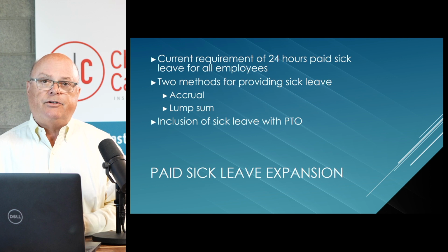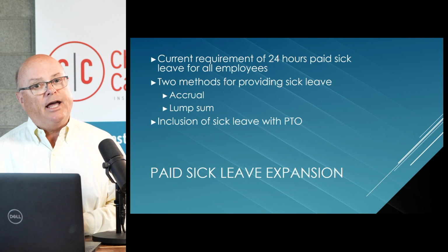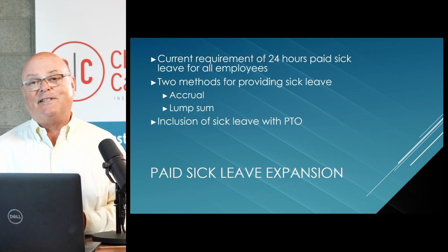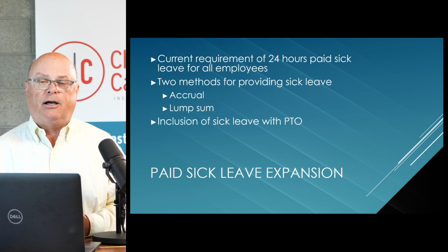And so what we run into with combined sick leave and vacation in PTO is employers want to control it and say, hey, this employee wants to take PTO and we can't allow them to leave. And then the question is, well, is this a PTO day or is this a Healthy Families paid sick leave day? Because if it's the latter, you can run into liability issues if you deny the employee that time off.